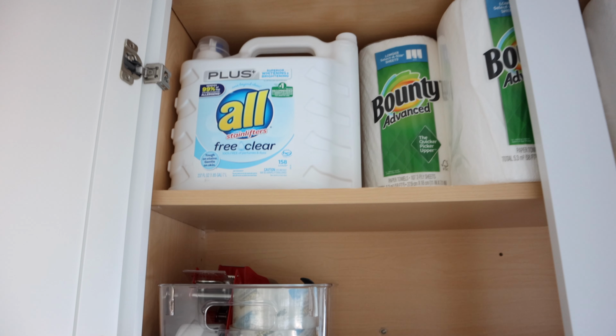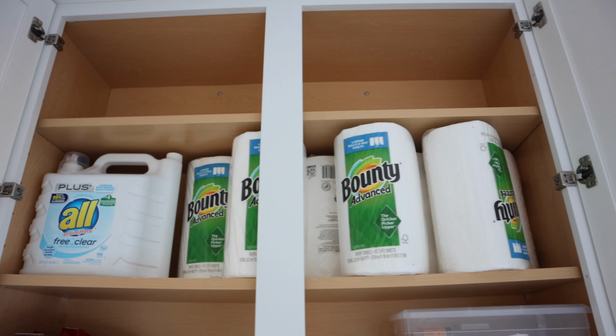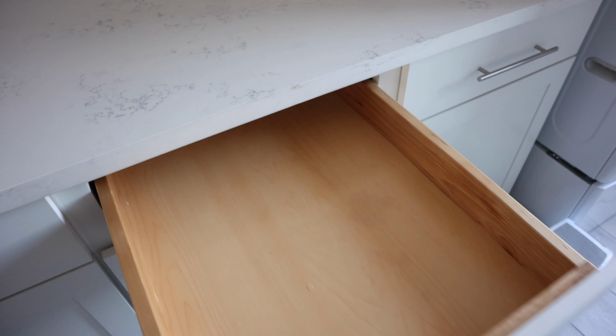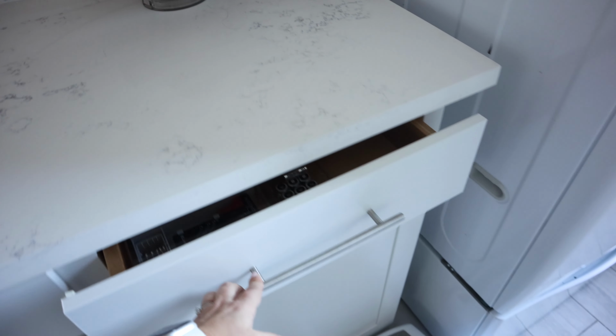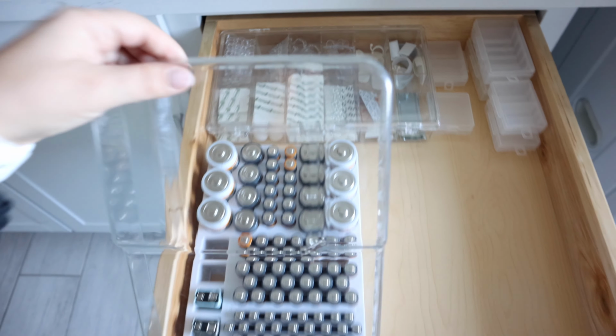I have extra detergent here, tons of extra paper towels, and actually the shelf above it is totally empty. So I have extra space there. Directly below it, I have an empty drawer. That's amazing. And then over here is where I'm actually keeping the batteries and then those command strips in these nice organizers.